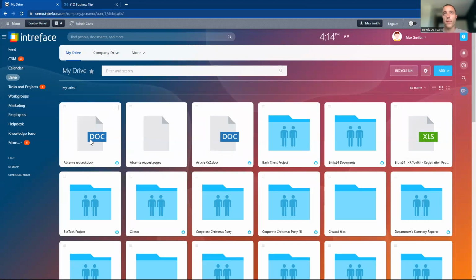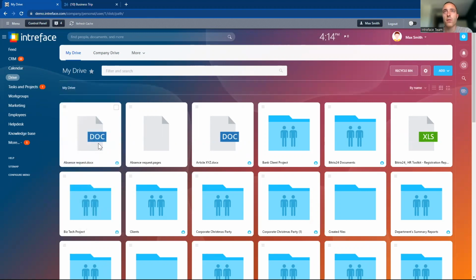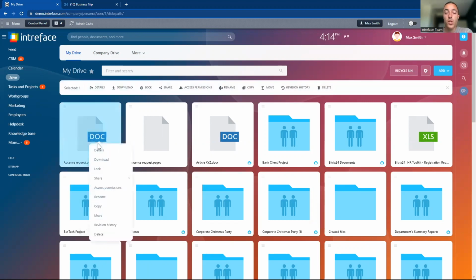And when you've done this, you can then set access rights on your drive area. So let's say here, for example, we have an absence request document. I don't really want everyone to see this, but I do want certain people to be able to access that.